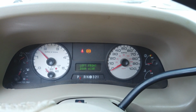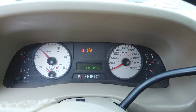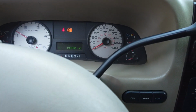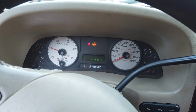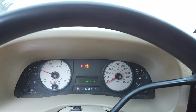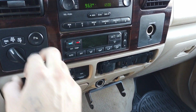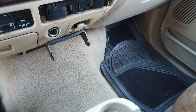I'm gonna idle her up a little bit, try to warm her up here. Idling it up. This truck hasn't ran in a while. It took them 38 days to get it to us after we bought it. It's got speakers. Got power slider in the rear there. He's a little love.